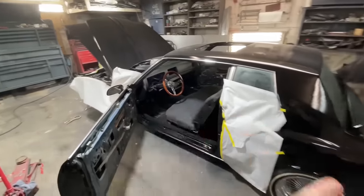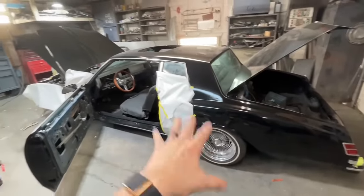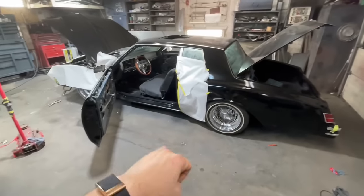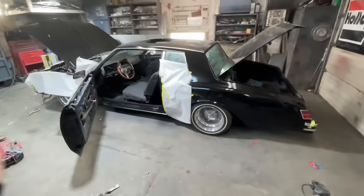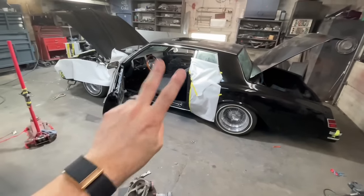I cannot wait. We're going to let this dry all night. And then tomorrow, we're going to get her outside and wash her. I think what I'm going to do is get all the lowriders out, or all the bagged cars out. The Mustang, C10, the Impala, get them all cleaned up and get them together. Have like a nice little four car spread, but I'm done for the night.